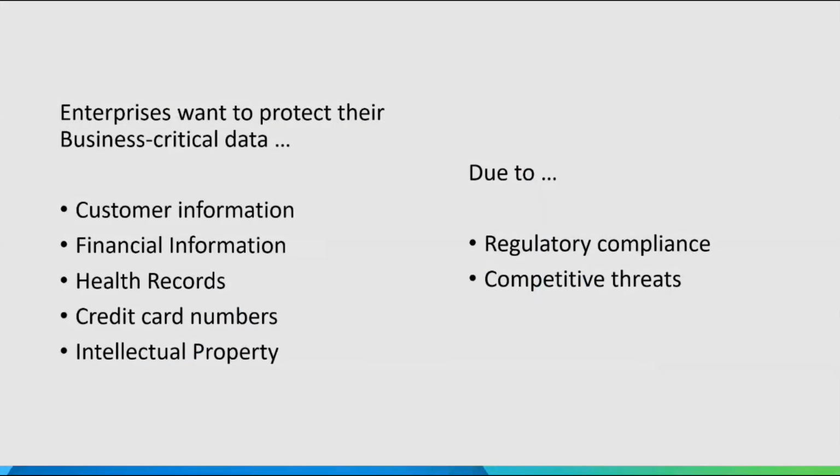Enterprises want to protect customer information, financial information, health records, credit card numbers, intellectual property. Compliance comes up over and over again. So business standards and industry regulations. Think about the financial sector, healthcare, education, government. All of those things are very much in play in making sure corporate information is safe and secure.